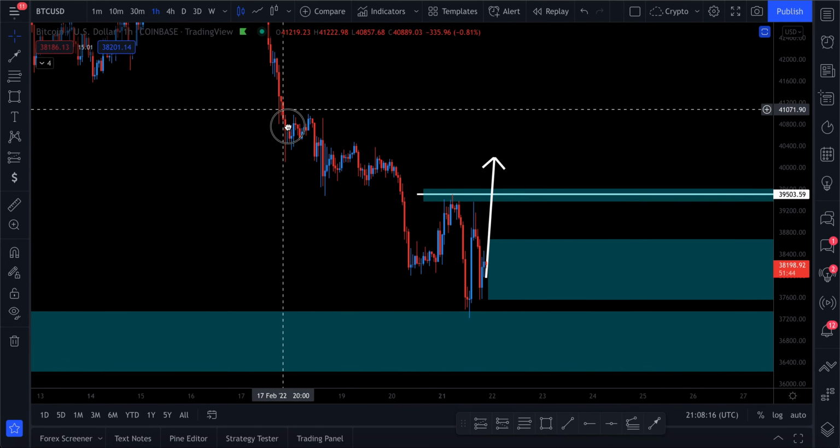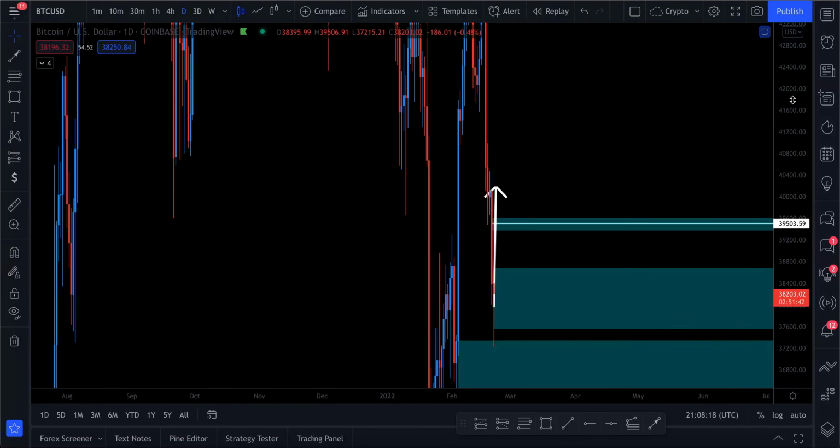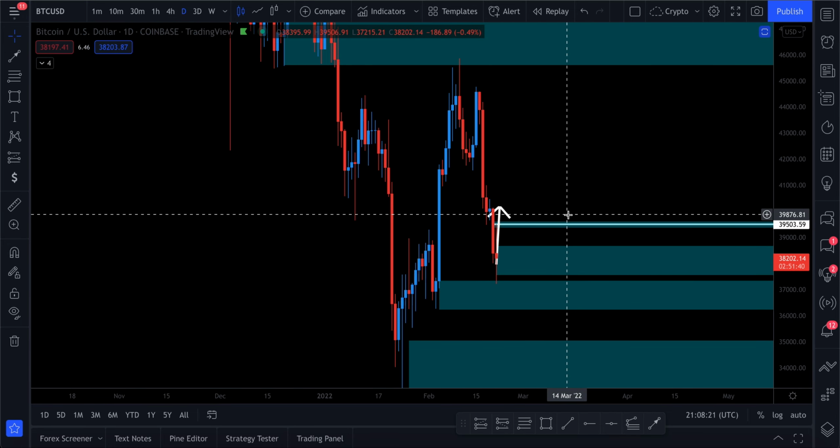So that's pretty much it for Bitcoin right now. It's not really doing too much else. We just have to wait to see which direction it's going to move in and then react to it. You know, that's what we always say. Rather than just trying to predict aimlessly where it's going, up or down, the best thing to do is actually just wait for it to make that initial move and then catch the retest.